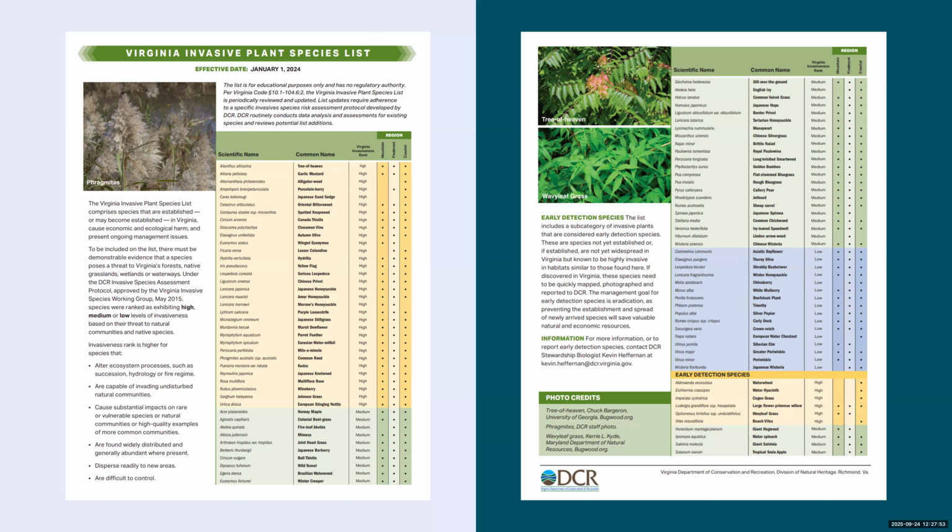But if they're not on this list, that means the research known at this time just means they're kind of keeping to themselves. They're not overtaking forest land or wild spaces, they're not out-competing or hurting the local environment. Once they go on the list, they can come back off, but it does take a lot to get on that list.